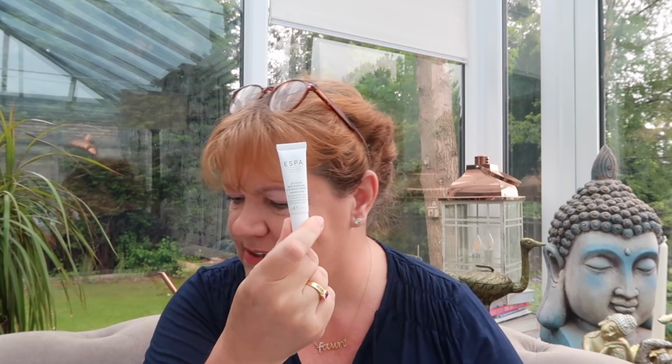Number two is from a brand that I do like a lot. It's Espar. It's tiny. Look at the size of this. The Dr. Lip one was 8 mils. The Espar one is 1 mil.